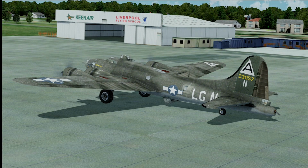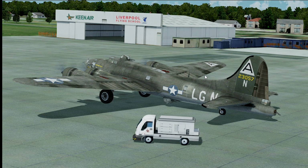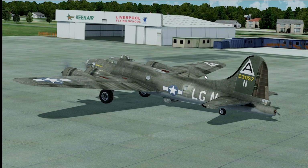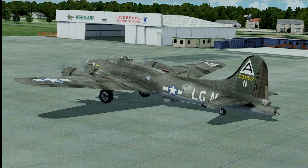Okay, so here we are in P3D version 5, and you'll notice that vehicle there is carefully driving around my aeroplane, which doesn't always work perfectly, but I have noticed in this version that vehicles will stop and try and avoid your aircraft, so that's kind of a nice function.